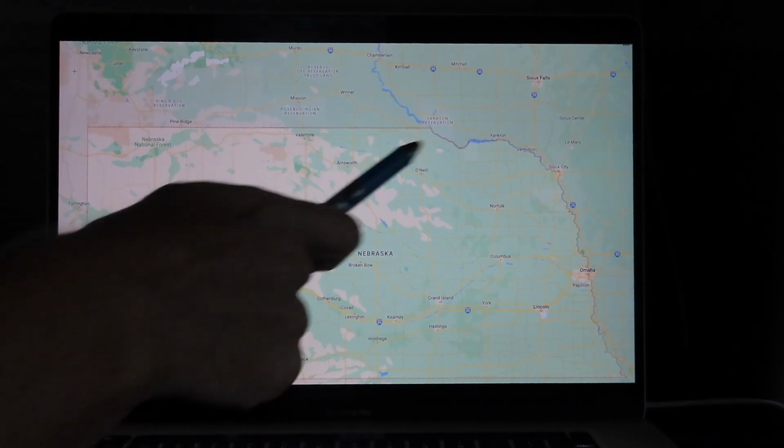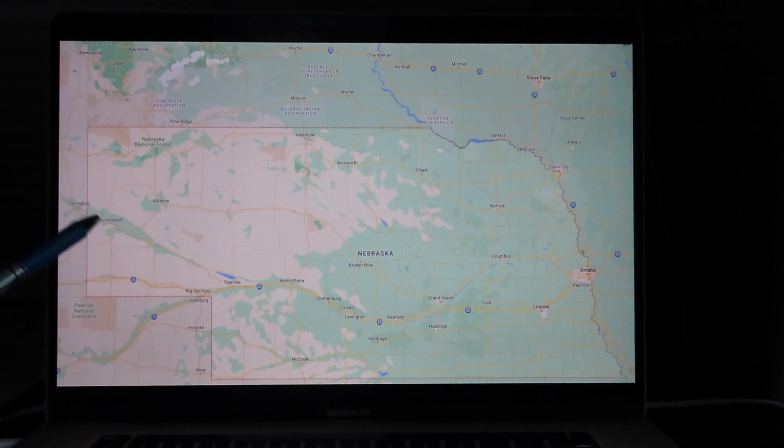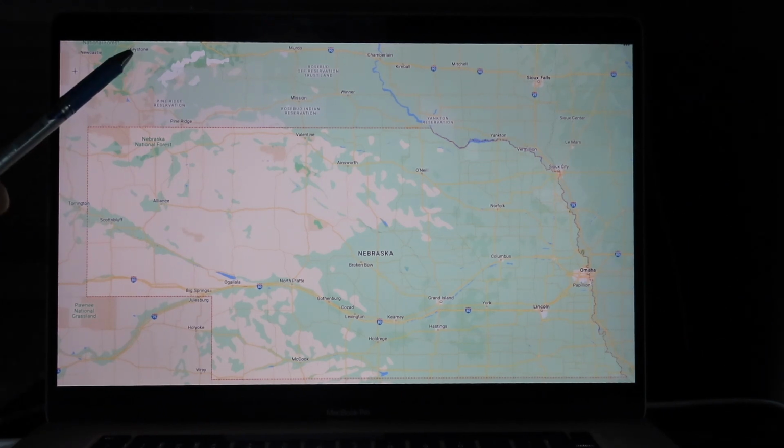Now, to get your bearings, this is the state of Nebraska, and Scottsbluff is right here over in the western portion of the state. We were coming from Custer State Park, which is up here in South Dakota, so it wasn't a very long drive, and this was our last stop before heading home down in Colorado for the season.